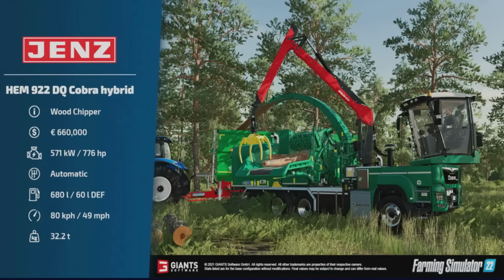So first up then, we've got the Gens He 922 DQ Cobra Hybrid. This is a self-propelled wood chipper, lorry-based, cab swings around as you can see from the picture, crane arm, long pipe, wood chipping equipment. I'd be interested to see if that has a rear trailer hitch as well.